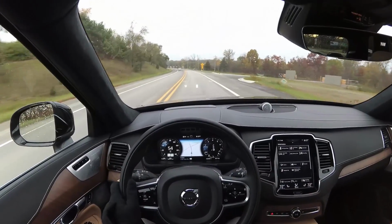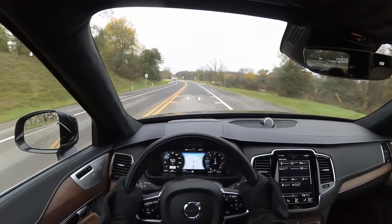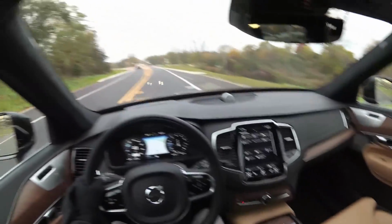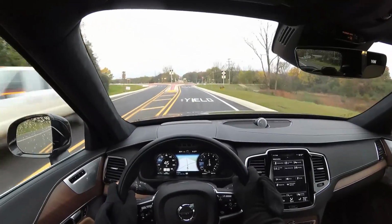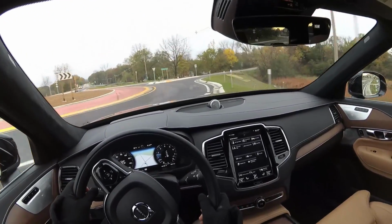So let's turn everything off and just kind of give some driving impressions, because this XC90 is really quite good to drive. Right now we're just in comfort mode, basically normal driving mode, what you would use every day.